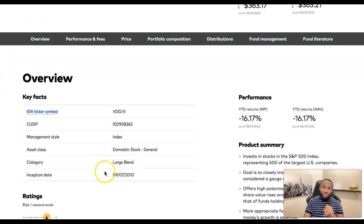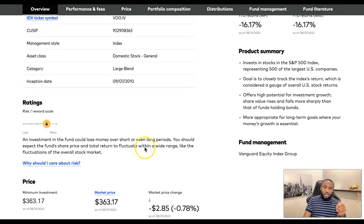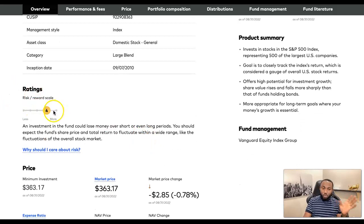So, overview of the fund. As we've said, the ticker symbol is VOO. Management style is index. Asset class is domestic stock, which is US. Category is large blend. Inception date, when Vanguard actually created this fund, was September 7th, 2010. Rating, as we've said, is 4.